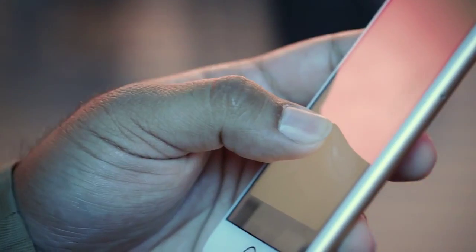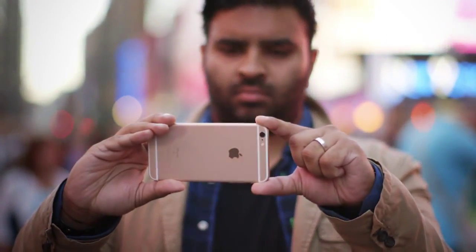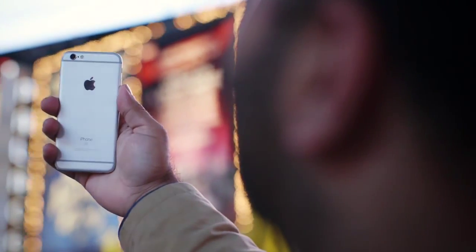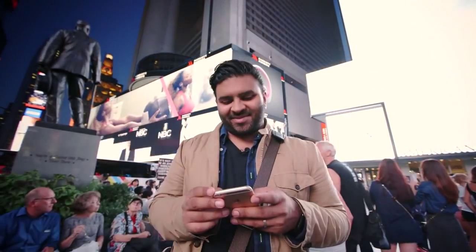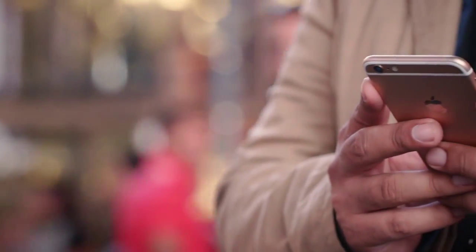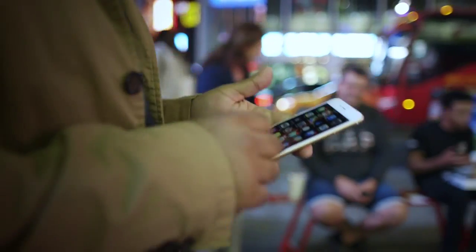3D Touch is clearly a new kind of interface pattern, and the cameras are so good it's hard to even find ways to fully view what they can capture. It's a series of tiny, meaningful improvements to the already great iPhone 6, and if you're using an iPhone 5S or anything older, it's going to blow your mind. The iPhone 6s is the best iPhone ever and probably the best phone ever.